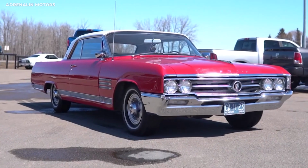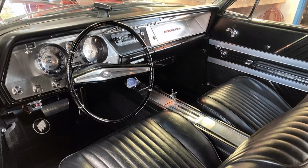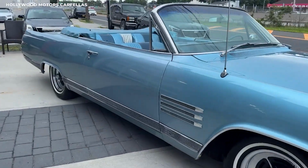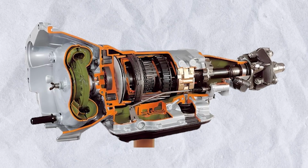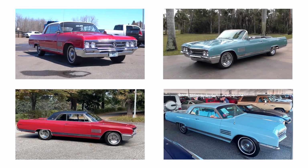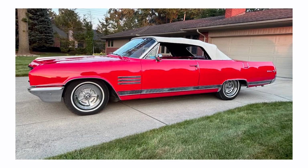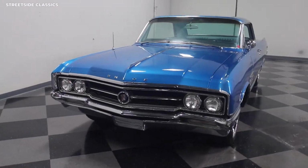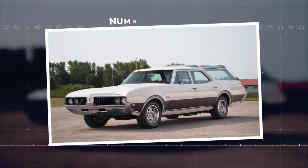The Wildcat has an optional positive traction differential, which helps the car put power to the ground better. This feature improves grip and control, allowing the Wildcat to launch faster from a stop without losing traction. Buyers could choose either a 4-speed manual transmission or a 3-speed automatic, both helping to make the most of the strong engine. Furthermore, the Wildcat came in several body styles, such as a 4-door sedan, 2-door sport coupe hardtop, 2-door convertible, and a pillared sedan, which was the most popular. Even with different shapes and sizes, the car kept its fastness, thanks to its powerful engine and smooth handling.